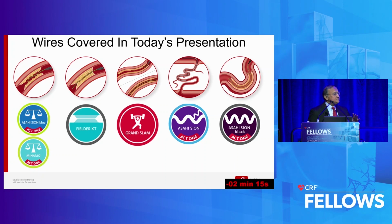And if you don't have Asahi in your lab when you graduate, you'll have equivalent wires for all of these buckets that you'll be able to utilize. It may not be as good as Asahi, but eventually you'll get your key wires that you get very good with and familiar with, and it'll be safe for you and the patient. And there I'll stop and take any questions.